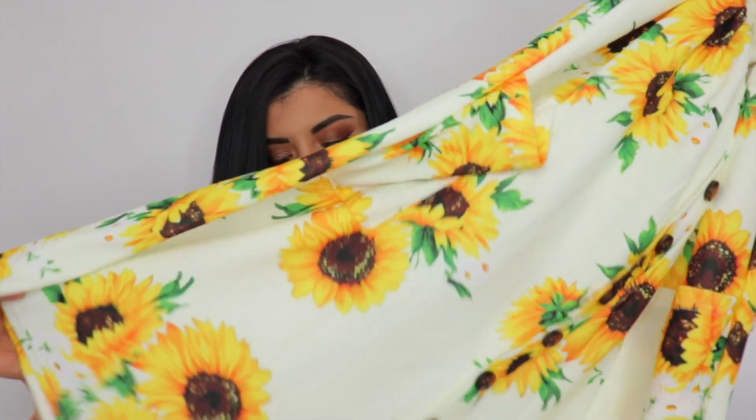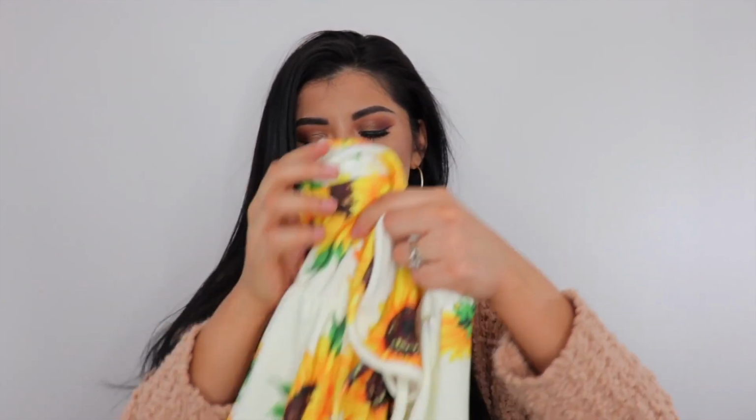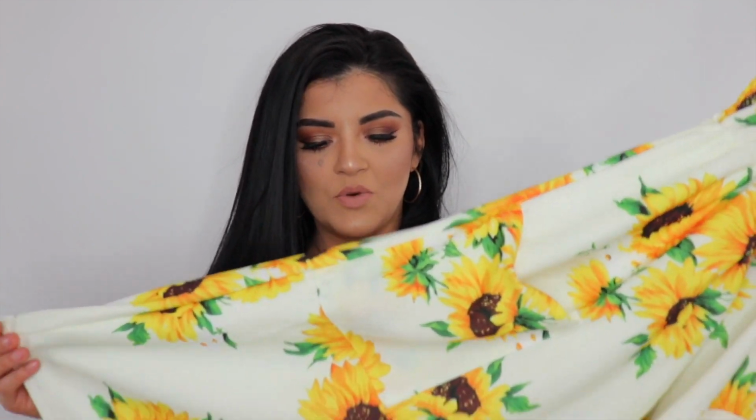And yeah, it's perfect for the summer. I wouldn't wear this right now, obviously, because it's minus 35 here, and it's just so colorful and lightweight. It looks like it would be really comfortable, not too hot.